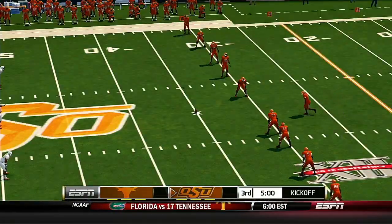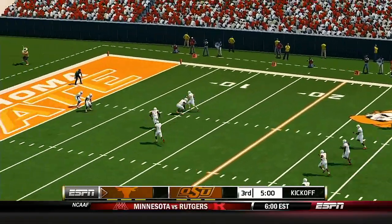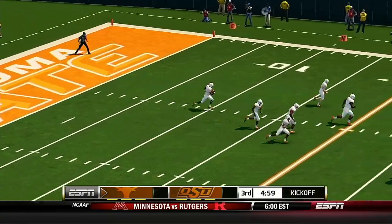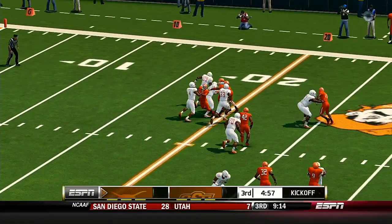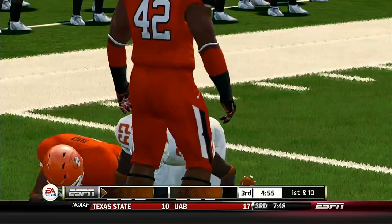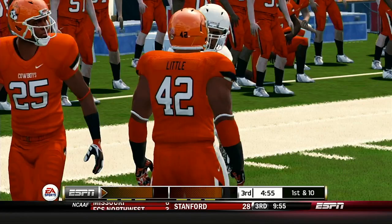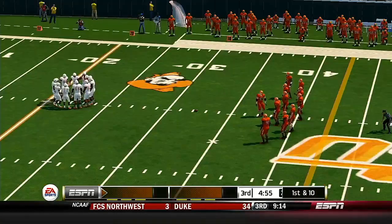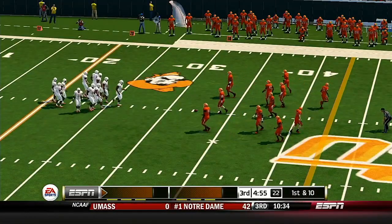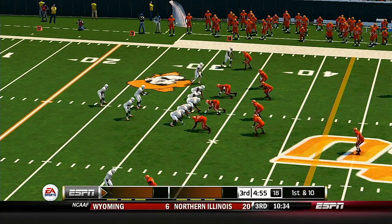Welcome back, everybody. Second half action about to begin. Daniels fields at the goal line. He's to the 20. He's tackled at the 32-yard line. The offense is coming out on the field, and they haven't had any problem finding the end zone lately. Texas is up 7.